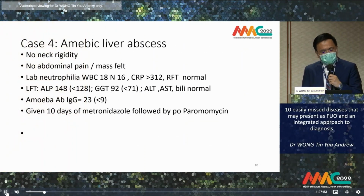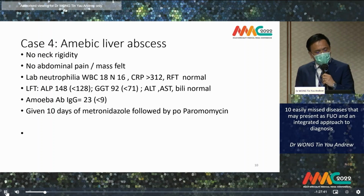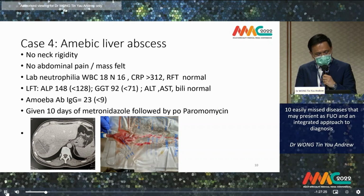The white cell count was 18 with neutrophilia, and CRP was over 300 on attendance at the outpatient clinic. The liver function test showed only mildly raised ALP and gamma GT. He was admitted straight away, and ultrasound showed a liver abscess. He had urgent percutaneous drainage, which showed typical anchovy sauce pus, and the amoebic titer was high.